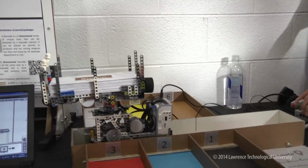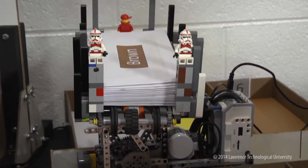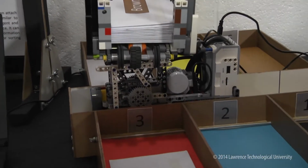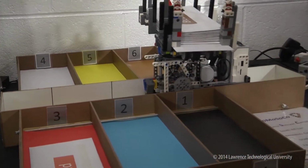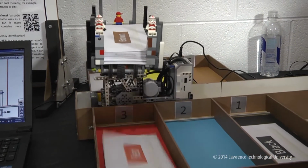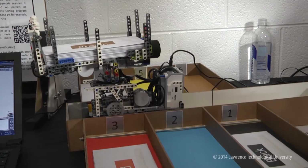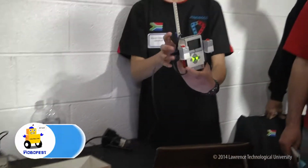It moves to the center position and reads the first color. It then detects, dispenses the envelope, reads the next color and determines the shortest route from its current position to the next position. While this is happening, it updates the counts and percentages on the remote. Counts. Okay. Percentages. Using this program but with different sensors or scanners, the robot can be adapted for many other uses.